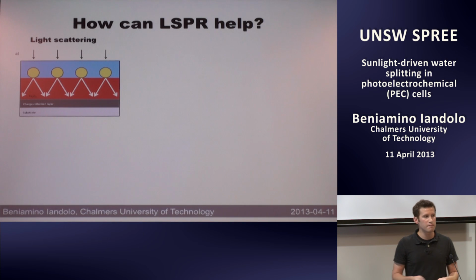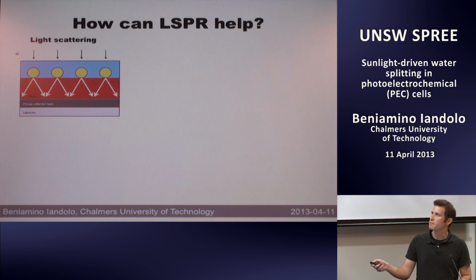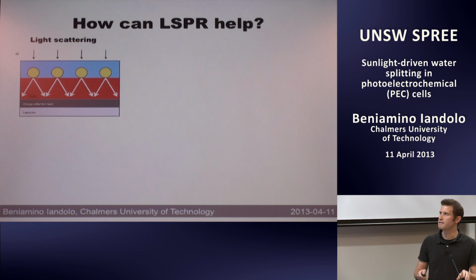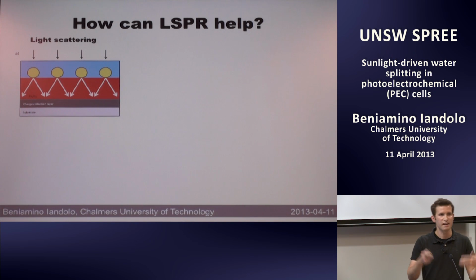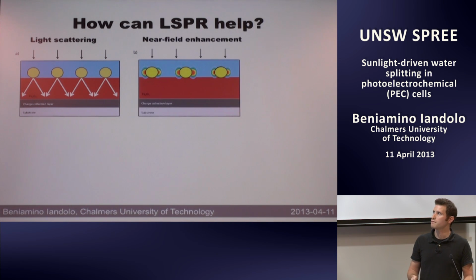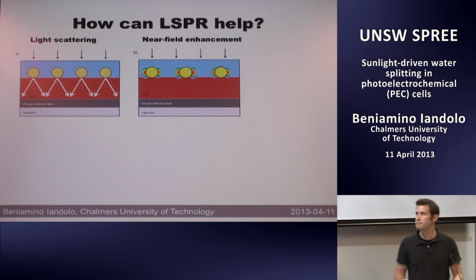We have four main mechanisms that can actually take place. The first one is the so-called far field effect. If we assume, as I will do in the remainder of the talk, a configuration where the metallic nanoparticles are placed at the interface between the hematite and the water, these nanoparticles can scatter light into the hematite, thus prolonging the optical pathway and enhancing the probability for light absorption. The second mechanism is a near field driven enhancement. It has to do with the fact that the field enhancement I mentioned before extends from the nanoparticle into the hematite, which can lead to enhanced carrier generation within the semiconductor.